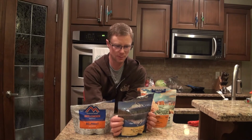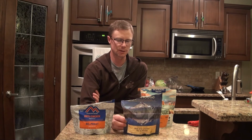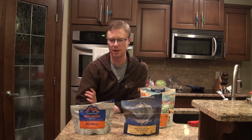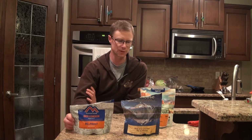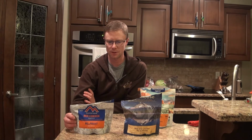But this is what's really going to blow your mind here. The Mountain House, amount of carbs, 91 grams of carb in the new Mountain House. The old Mountain House packs, the carbs was 62 grams. So even the old one was still 12 grams more than the Backpacker's Pantry, but the new one is 91 grams.